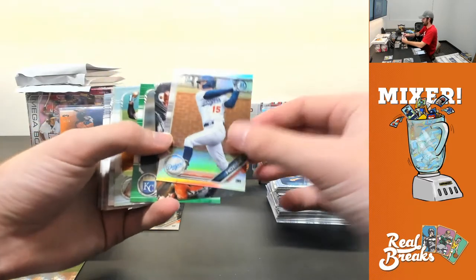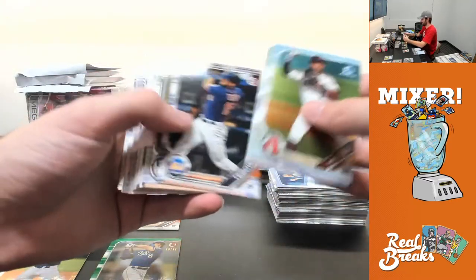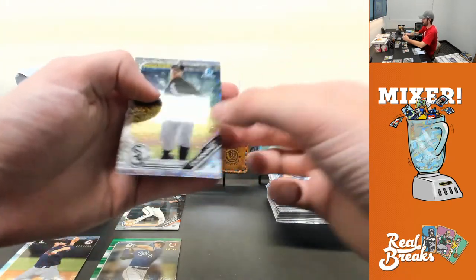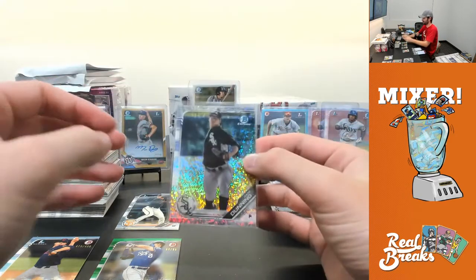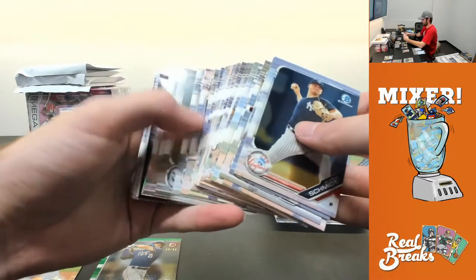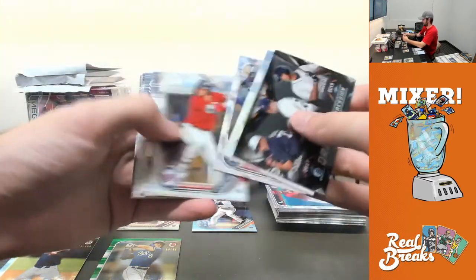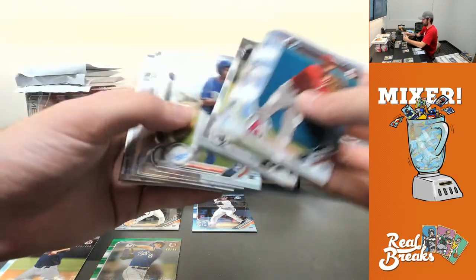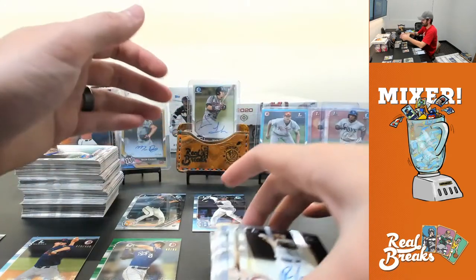Grab that Cody refractor. Kyle Isbell out of 99, Royals. And Dane Dunning, speckle for the White Sox. These are unnumbered in Draft. Nick Quintana, Sky Blue for the Tigers. Ryan Garcia, base auto for the Rangers. And the Rangers are going to Jonathan Powell.